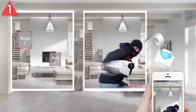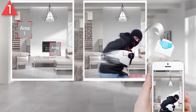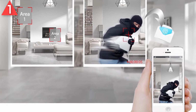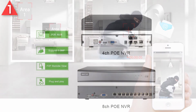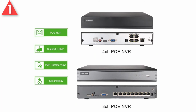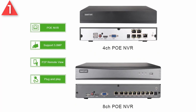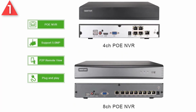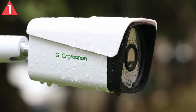Plug-and-play POE system. Only a single Ethernet cable is needed to transmit the video signal and power the camera simultaneously. Thus you don't need to use a separate power adapter to plug each camera into the nearby power supply. Safe, stable and reliable power transmission is always guaranteed. Smart IR cut for night vision. The smart IR cut filter switches automatically between day and night to reduce color cast in daytime and enhance image brightness at night. It makes sure that you can get vivid surveillance footage from dawn to dark.